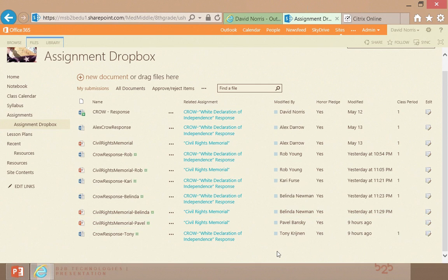One of the interesting things about how we have this set up is that as an assignment Dropbox, you want users to be able to come in, and when a student posts something to that assignment Dropbox, even though it's the same list, the same library, you want to ensure that they only see their work unless the teacher approves it or wants to highlight the good work that somebody did on a particular project. And that's exactly what we have here.